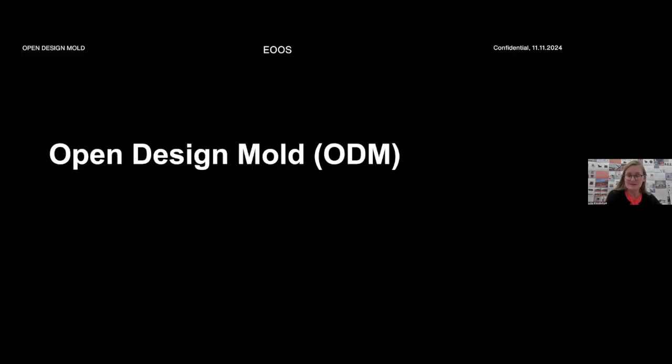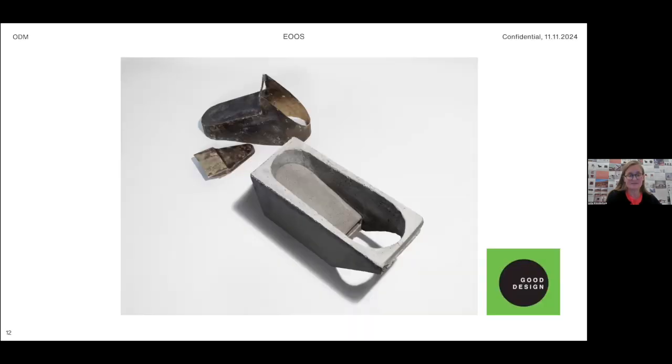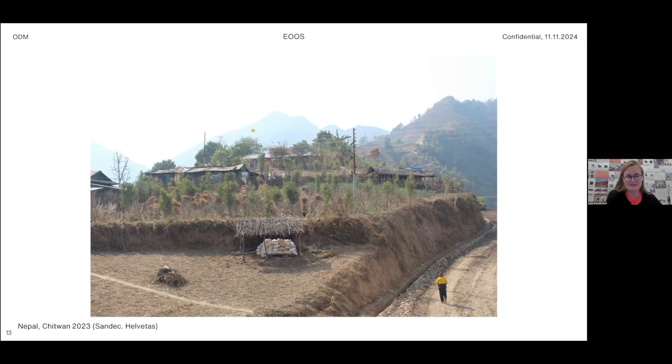A project that I presented in the past is an open design project where we worked with the Swiss NGO and Swiss Sandec together to develop a template that enables local craftspeople to produce concrete urine diverting squat pans. We implemented this in Nepal, in Chitwan in 2023.